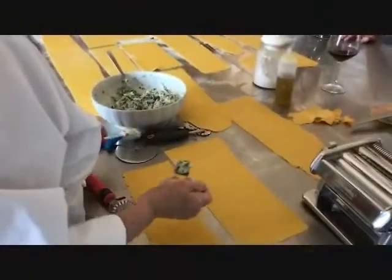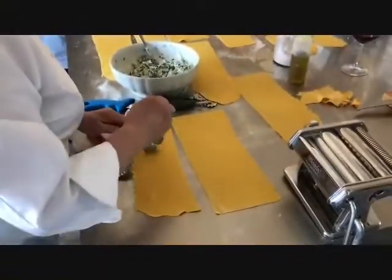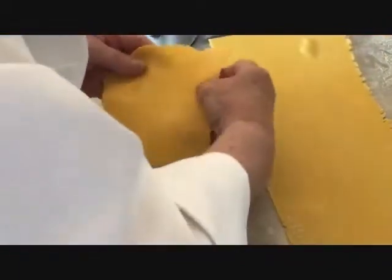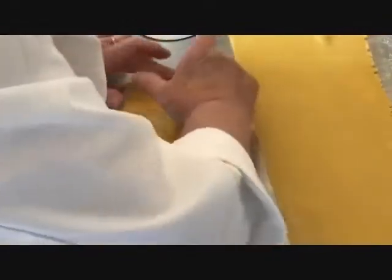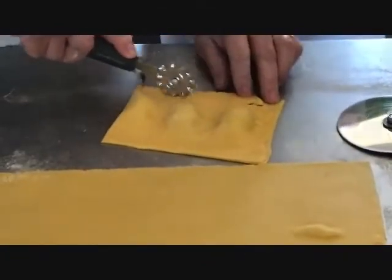Chef takes a spoon and puts a dollop down in the middle of the pasta sheet. You need it to be spaced so it can be sealed. Then she folds it over. And first you have to press it down to remove the air and seal it, because when you boil it, the water cannot get in. They have a tool to crimp and seal each ravioli.